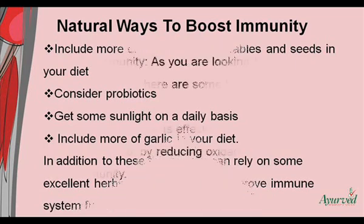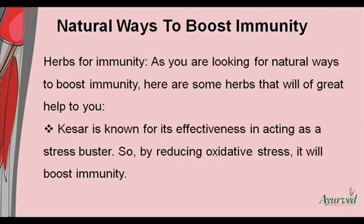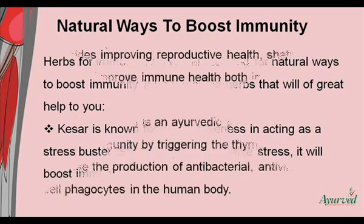in an effective manner. Herbs for immunity: as you are looking for natural ways to boost immunity, here are some herbs that will be of great help to you. Kesar is known for its effectiveness in acting as a stress buster. So, by reducing oxidative stress, it will boost immunity.